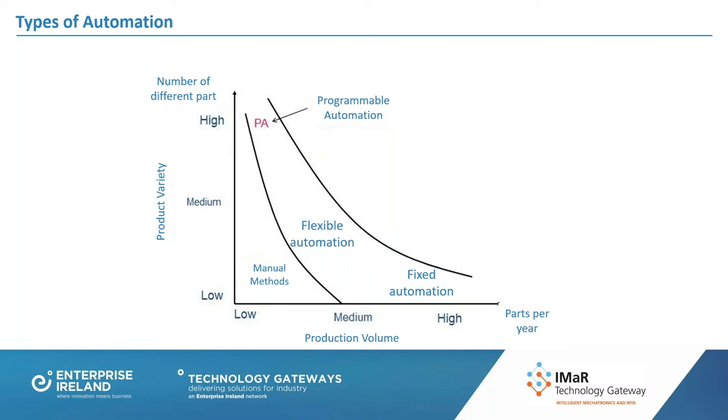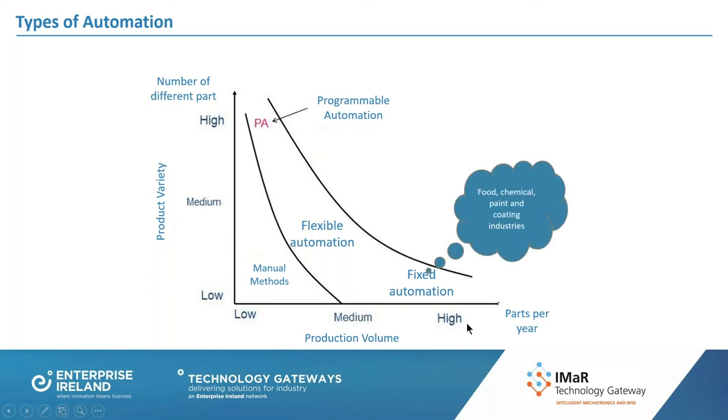Next is fixed automation. In this, specialized equipments are used to automate fixed sequence of assemblies. Example, food manufacturing, chemical paint, and coating industries.